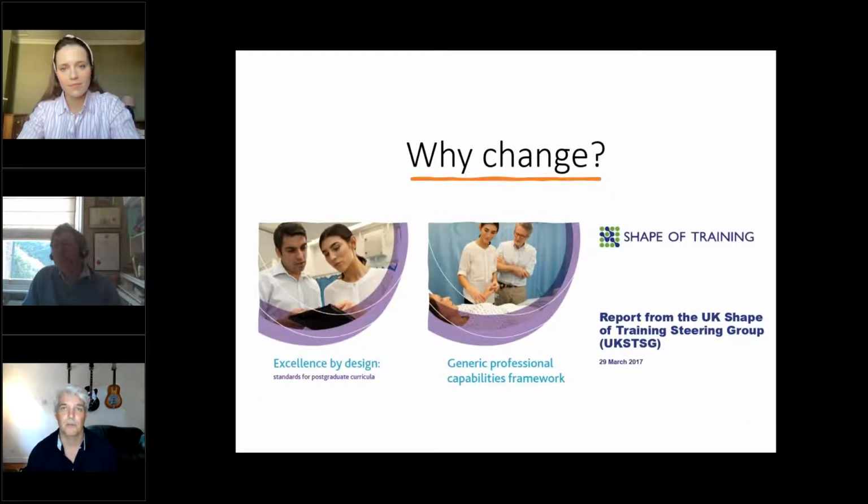So why change? The main reasons are these documents that came out in 2017, these three things, two from the GMC and one from the distillation of the Shape of Training report by David Greenaway. The first, Excellence by Design, tells us how all new medical curricula should be shaped. The Generic Professional Capabilities Framework contains all those things that any doctor needs to be able to do before they're a surgeon or an oncologist or a paediatrician or a GP. And then the Shape of Training report from the UK Shape of Training Steering Group laid out some really high-level targets for curriculums to satisfy before they would be approved. Next slide, please.